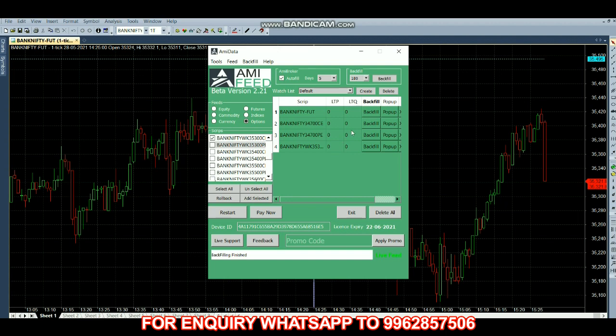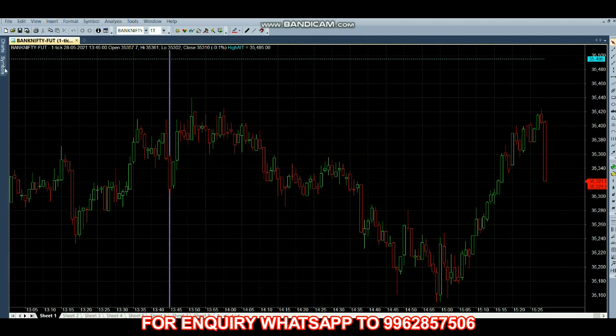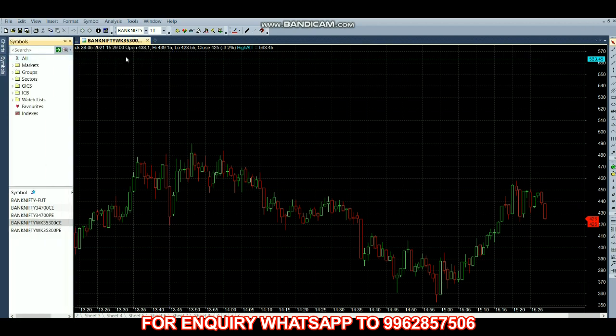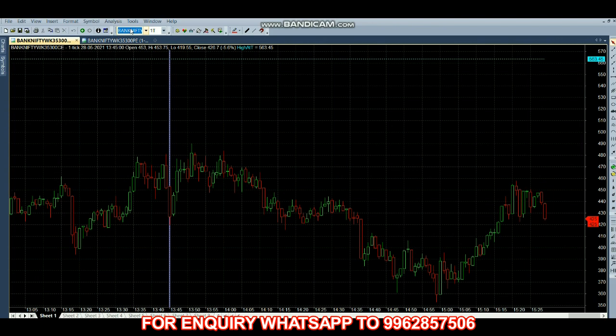So after selecting, we give backfill. Once we give backfill, we will get the chart in AmiBroker. First we are selecting the call option. Now we have to add the put option also. First we have to copy the call option from the AmiBroker symbol.